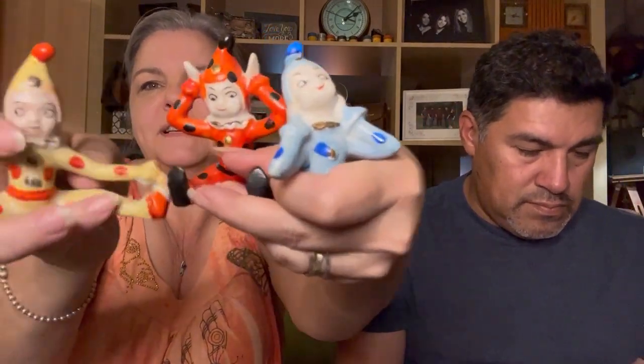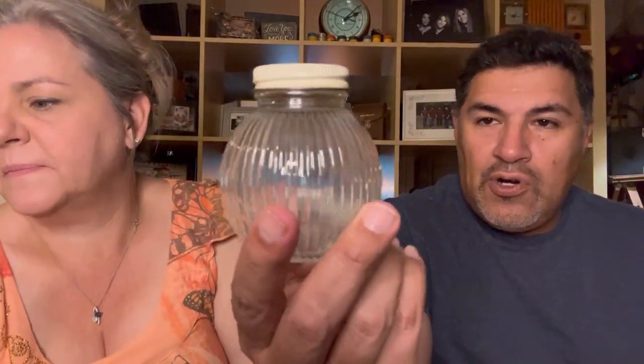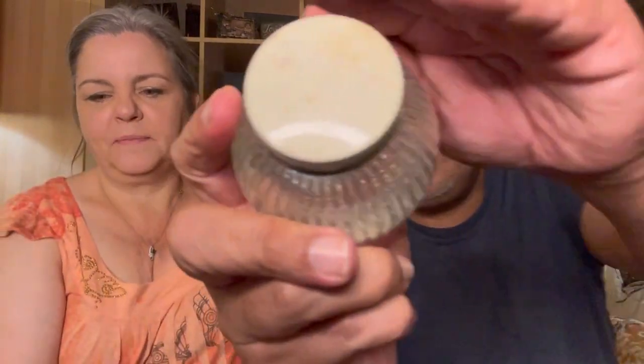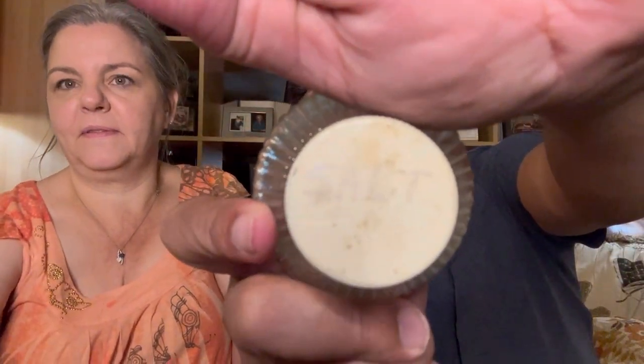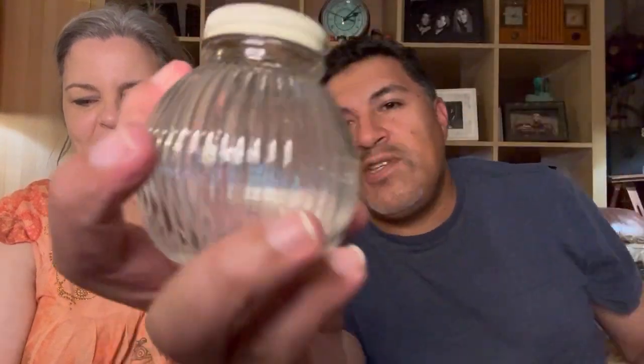Super cute. And here's a lidded jar from Hazel Atlas. Use it for whatever. This particular person used it, it's very faint, for salt. So they put salt in here.